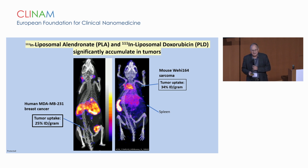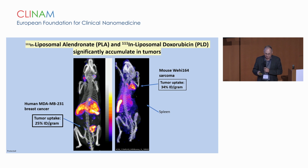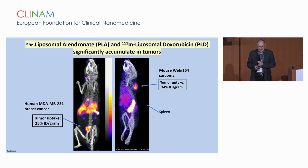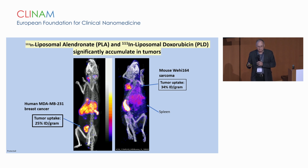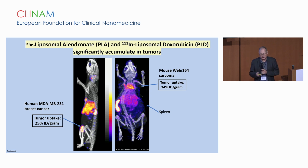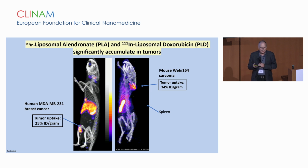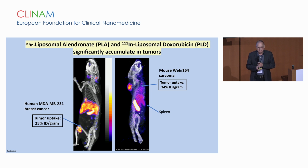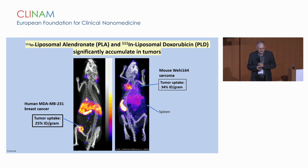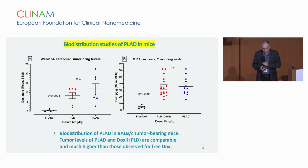Here you can see images obtained by Dr. Rafael Torres Martin de Rosales, our colleague at King's College London, who did actually labeling of PLD and PLAD liposomes. And he's using here the chelating action of bisphosphonates on indium. In fact, doxorubicin itself is also a good chelator of some of these radionuclides. And what you see is a typical effect that we have labeled as the EPR effect, and it is well recognized all over. And you can see here that the tumor uptake is really very high, 25% of the injected dose per gram, or even 34% of the injected dose per gram, depending on the tumor model. So this is from King's College.